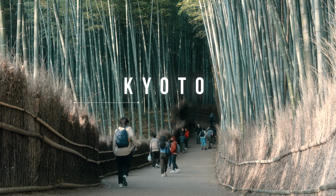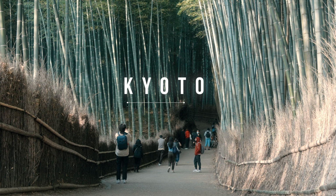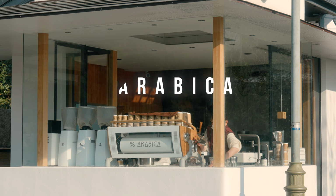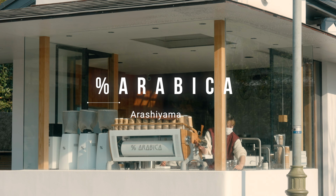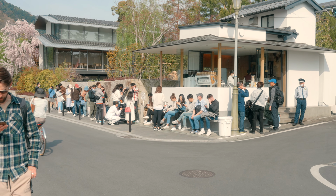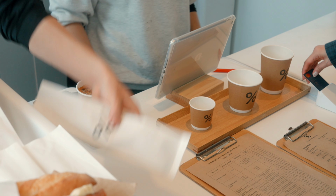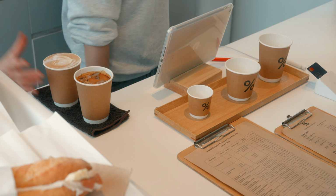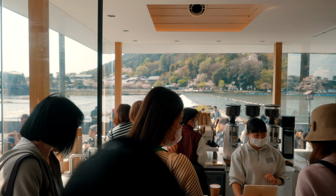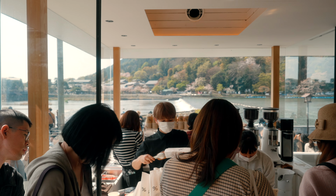Now we're in Kyoto, my favorite city in all of Japan. This Arabica cafe has to be the most popular cafe in all of Japan. It is lined up to the moon every single day that I've been in Arashiyama. And it is the only place to really get coffee in this area, so just stop by for coffee, you're gonna see it.